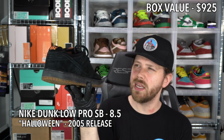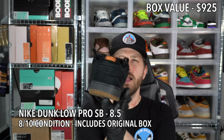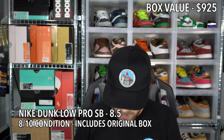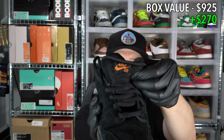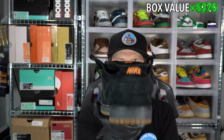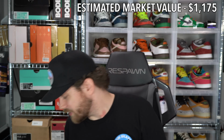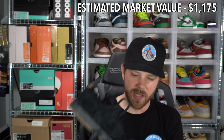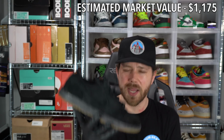There was a Dunk Mid with the strap that kind of retroed, I guess you could say, but it's an all black suede upper, black midsole, gum outsole, but there's little hints of orange on the tongue and on the heel. So that's where that comes into play. It normally has secondary laces that are orange, but it does not include these. But for such an old shoe, just like the other ones, this is in really great shape.